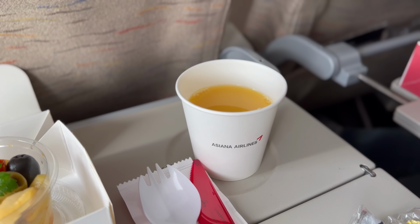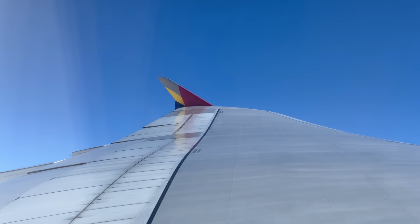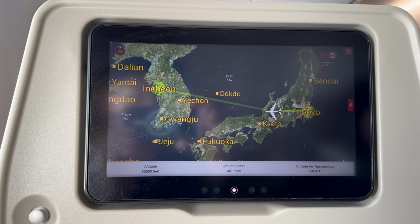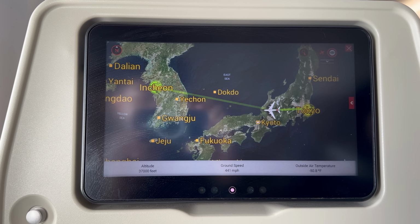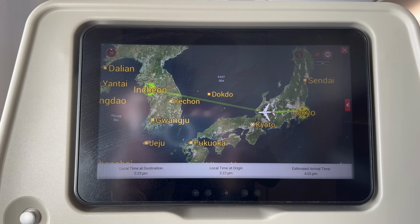For those who didn't order a meal, today you'll be given a katsu chicken rice. And for dessert, it's a waffle, the kind that you'll find in a Japanese Family Mart or Lawson. The service today was really quick. By the time the crew came back to collect meal trays, we're still flying over Japan.